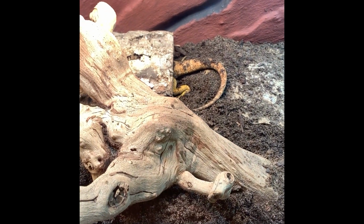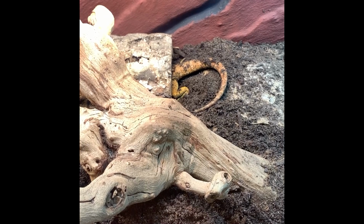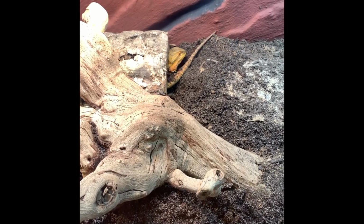My bearded dragons, when they go to sleep, they go to the bottom and dig themselves in. You know how dogs run around and then lay down? That's exactly what my bearded dragons do. They love to dig. So reptile carpet, they always get a lot of times.